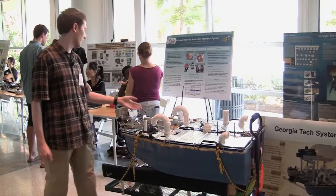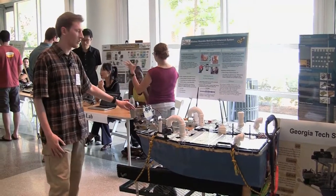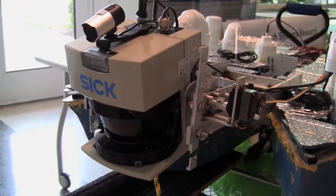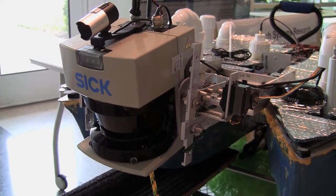So we have a set of sensors on board that we use to gather information about the environment. We have a LiDAR sensor that has a 180-degree field of view out to 30 meters that allows us to see anything out in front of the boat. And attached on top of that, we have an HD webcam.